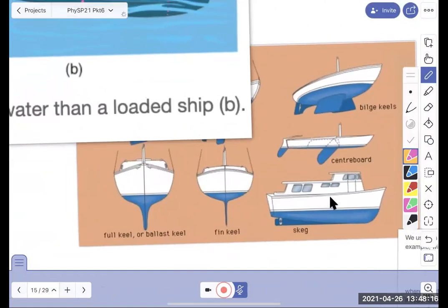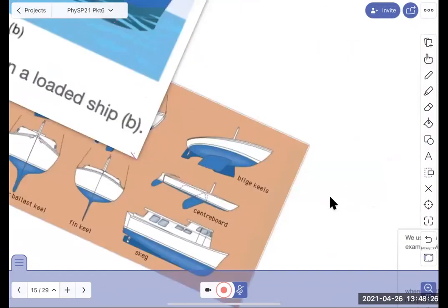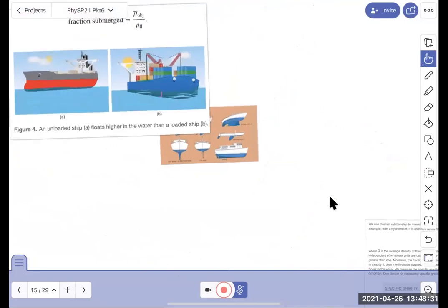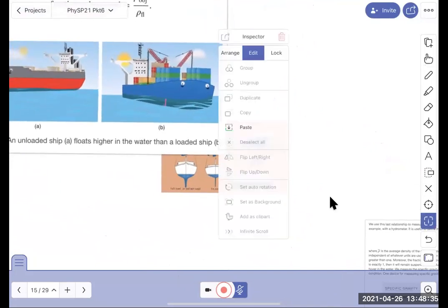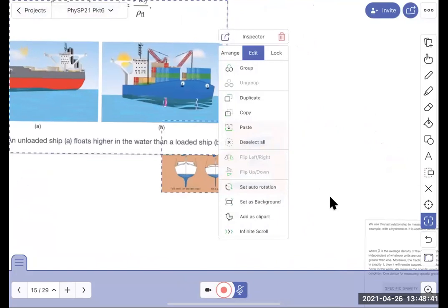Sailboats, they have these keels, different kinds of keels, but they're trying to keep stability that way. Get rid of that guy if I can. I'm buffering or something. What the heck? Okay, get rid of that. Oh, okay. It is grouped. Hold on. Ungroup. All right, now.